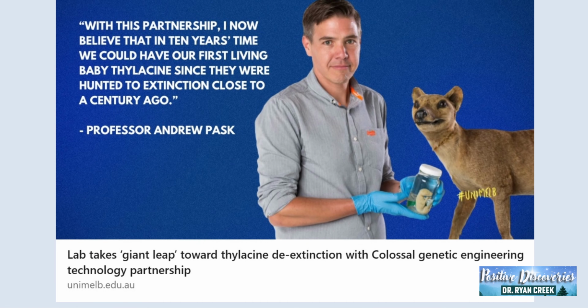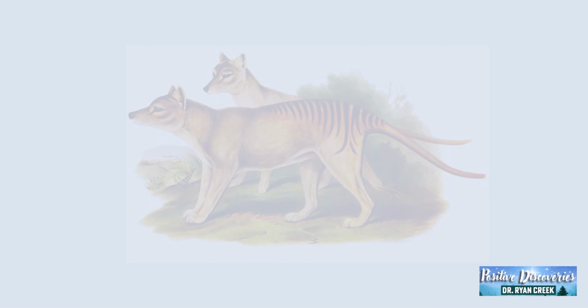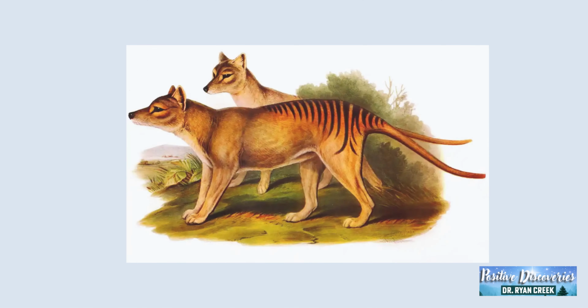Now, the University of Melbourne's Thylacine lab, where Dr. Pask works, they've actually partnered with Colossal Biosciences. So this is huge. This is a marriage of technology, expertise, and cash. And Dr. Pask states that with this partnership, he believes that in 10 years' time, we could have our first living baby thylacine. So yes, we might one day see thylacines hunting again.